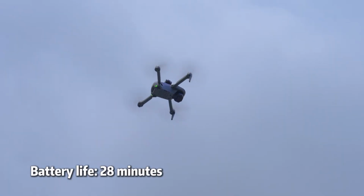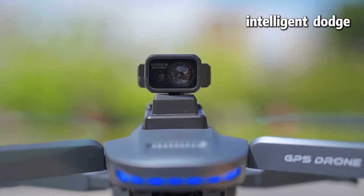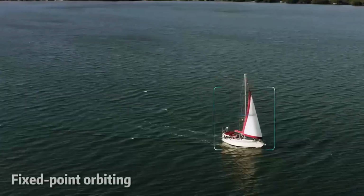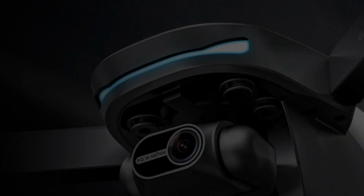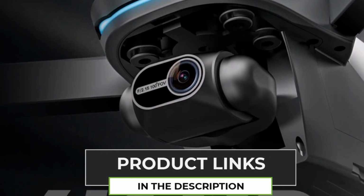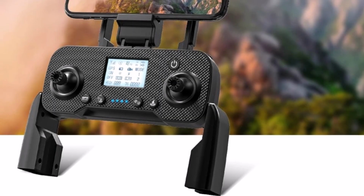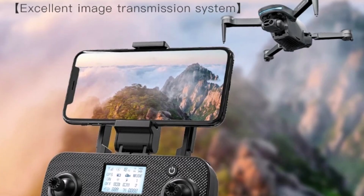With a brushless motor, the L200 Pro Max offers a quiet yet powerful flight experience. It has a flight time of 23 to 25 minutes and a range of up to 3,000 meters, that's impressive for a drone in this class. Plus, the 360 degrees obstacle avoidance keeps it safe from crashes, even in tricky environments. The L200 Pro Max is perfect for beginners and pros alike. Smooth controls, stunning 4K video, and long-range capability, all in a lightweight, ready-to-go package. If you want a reliable, high-quality drone, this one's a winner.